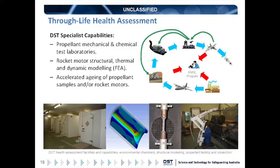DST has a bit of a history around in-service surveillance, and I personally worked on the NOLCA rocket motor development program and the ASRAM captive carriage extensive program as well. So in the slide here, we start off with propellant properties, mechanical and chemical in our test laboratory before moving to structural, thermal and dynamic modelling of the same. This allows us to build up a predictive capability of how a propellant is going to perform in the future. We couple this with accelerated aging of propellant samples and overall systems as well.